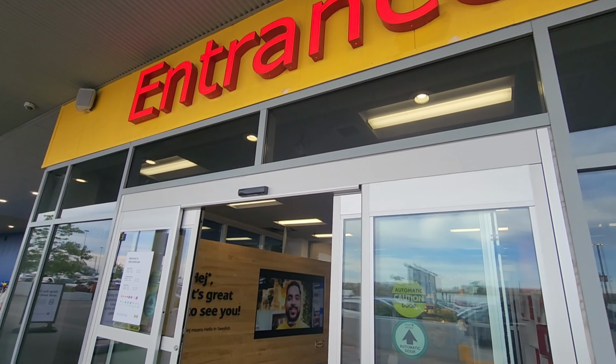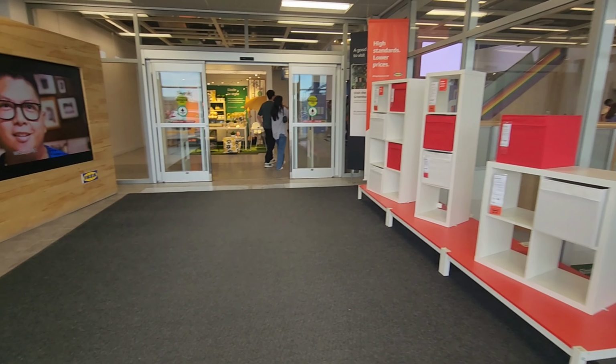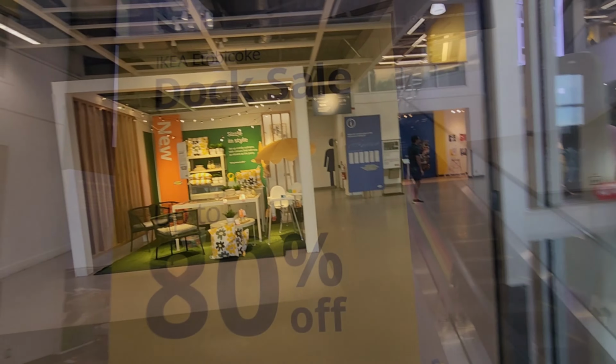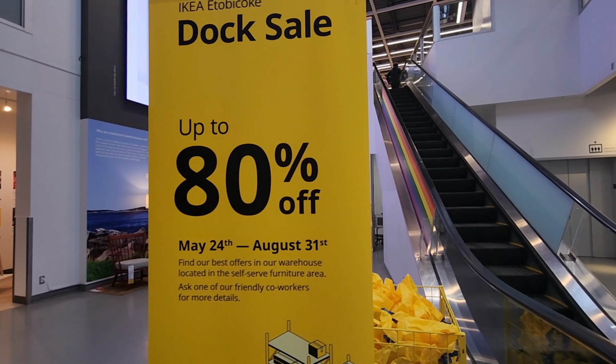The best thing about IKEA is that they're dedicated to keeping prices low without compromising on quality. I'm so excited today to see price reductions on some of the most popular products, making it easier for us to create our dream home.